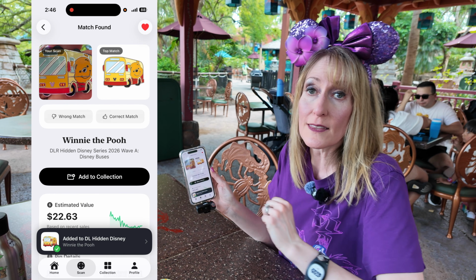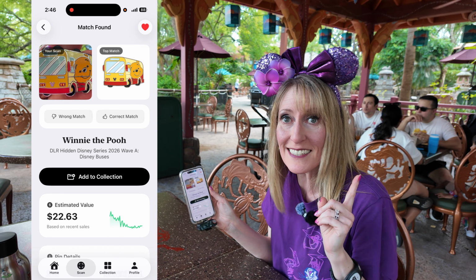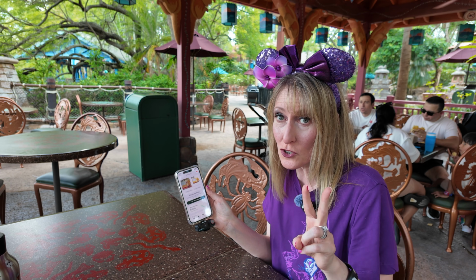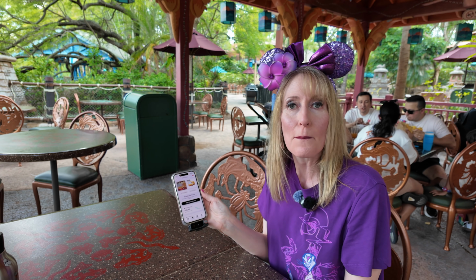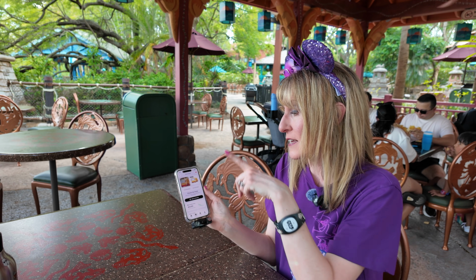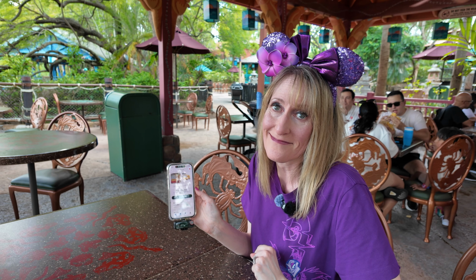So now tonight at the pin event, I'm not going to be like, do I have Winnie the Pooh, do I not? Because this has happened to me before. The last time I was at Epcot, I traded for 2 Disneyland Hidden Disneys that I already had. And I was like, shoot, because that person actually had the 2 pins I needed. So now that's never going to happen to me again. This is another reason why I really like this app.